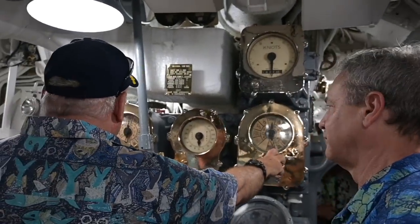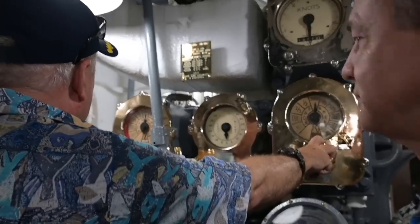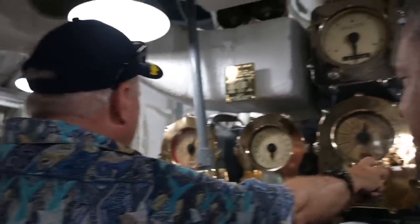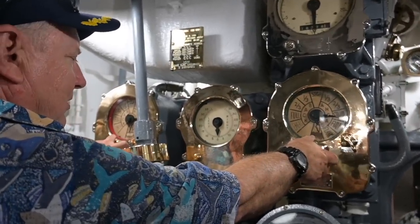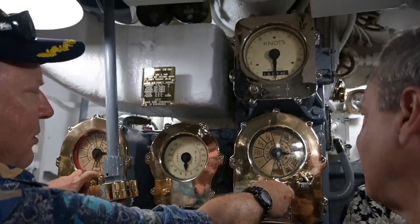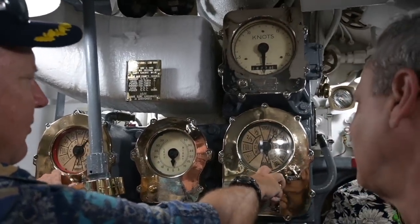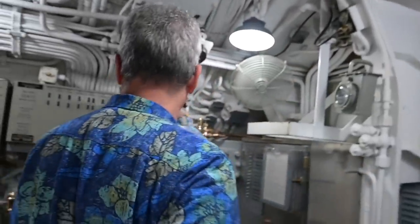Engine order telegraph, so two shafts, so two engine order telegraphs. When the captain or officer of the deck would order a speed change, that helmsman would position these pointers to the new order. That would ring a bell in the maneuvering area, and electricians would position their pointer to indicate that the bell was answered and being executed. And of course, they didn't worry about cavitation. There was no all ahead flank cavitate. All flank was always cavitating.